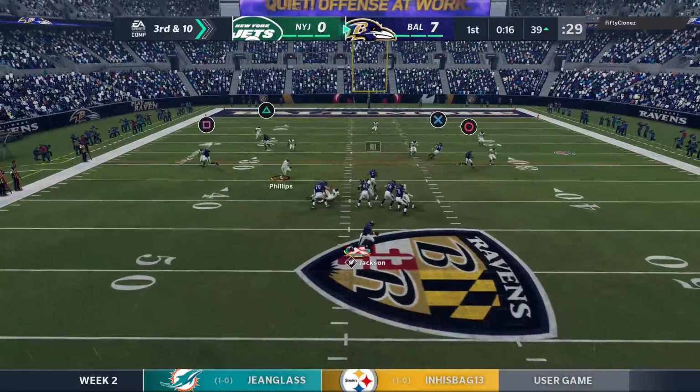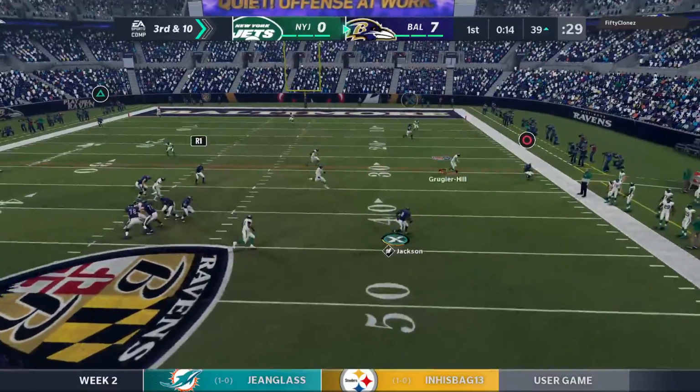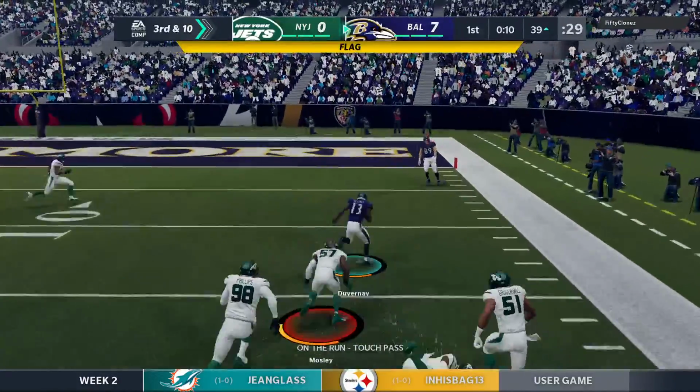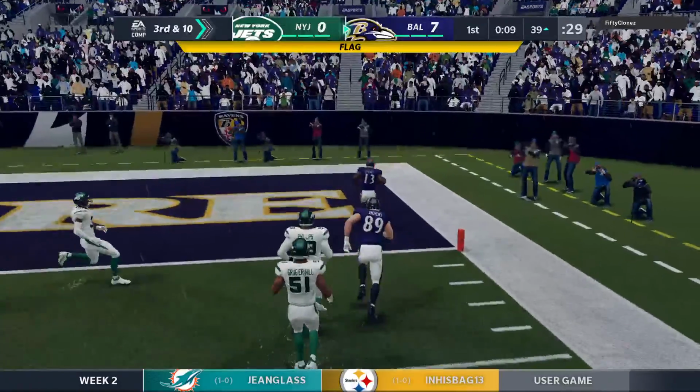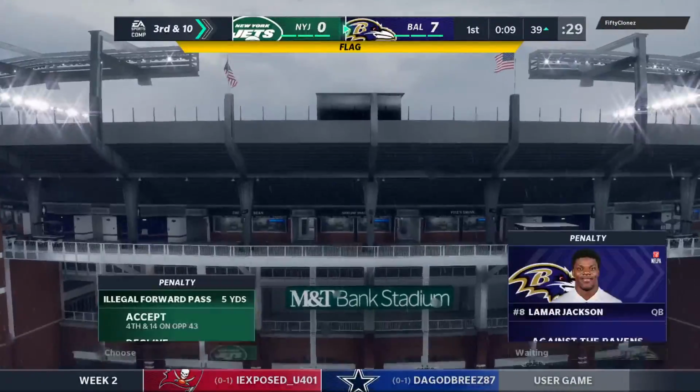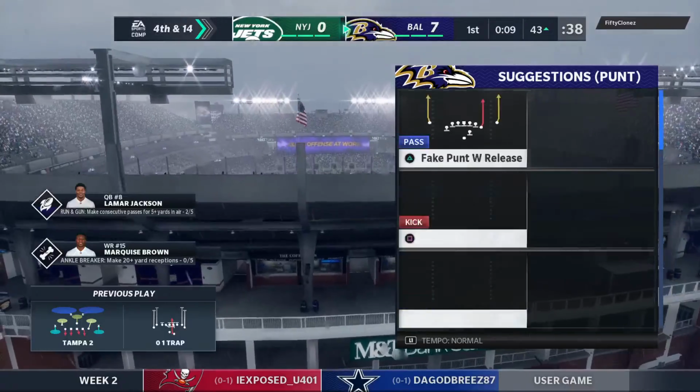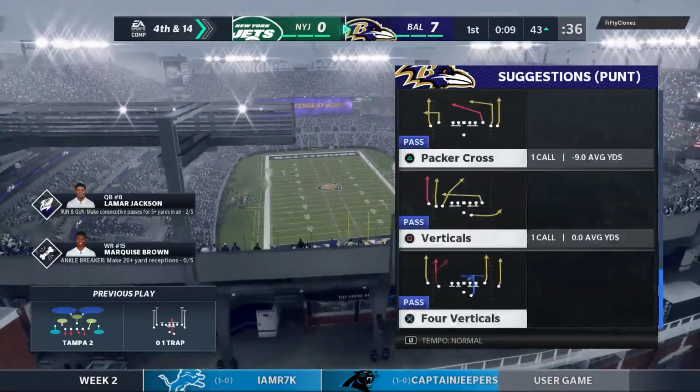On 3rd down, Jackson eluding the pressure right. He can run for it, and he will. That's taken in by Duvernay. And he'll take this into the end zone. Now, hold on here. We do have a flag down. So let's see what this is about.